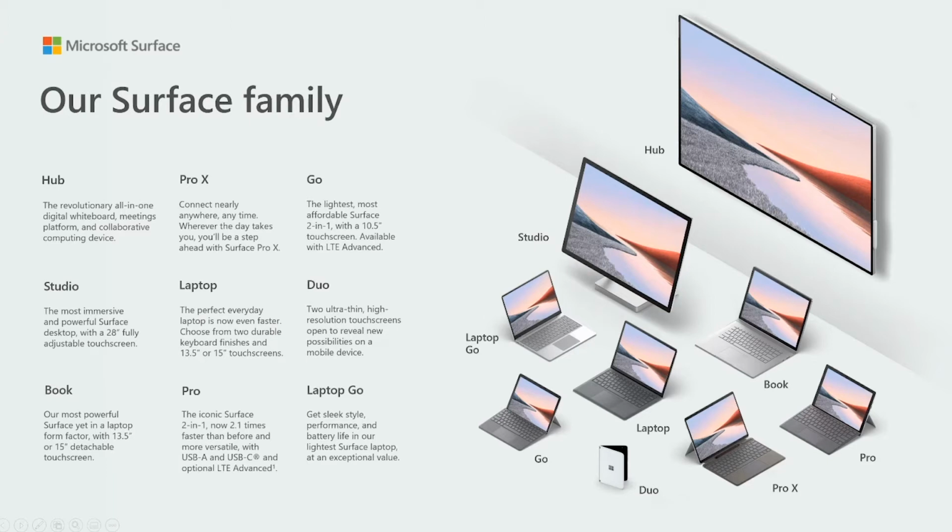Again, it's not just the same product. We've got lots of different form factors, from the massive Surface Hub. I don't know if anyone's seen one of these out in the wild before, but again, a large display. You can get it from 55 all the way up to 85 inches, 55 to 85.